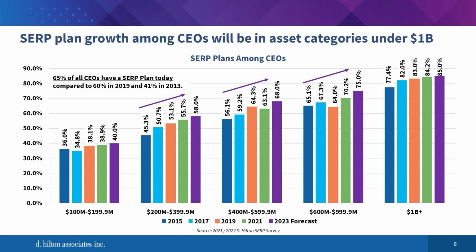Obviously, in the billion plus category, we were at 84% in our most recent survey. We're probably not, I mean, there's only so much you can get in terms of percentage of usage. So we're probably going to see that on the billion plus pretty stable. Obviously, when you look at the higher asset categories, if you look at 5 billion plus, you're going to see that percentage tend to creep higher. But you can obviously see among billion-dollar credit unions, SERPs are very prominent with CEOs.